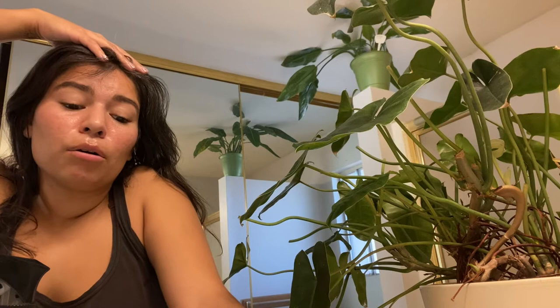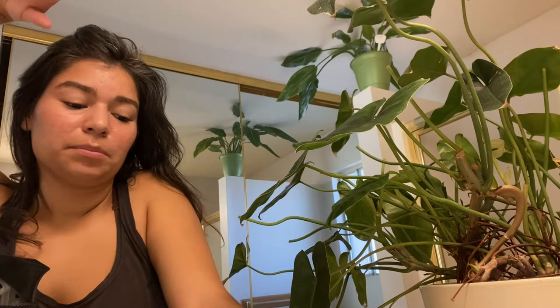It's really, really sad. I'm really, really overwhelmed. I'm checking out my other Monstera next, because I know it's doing really bad and I might just chop all the leaves off, honestly. I might.